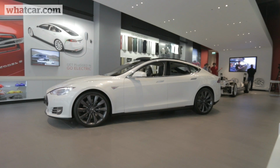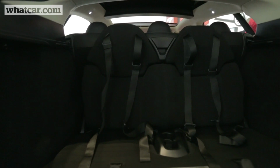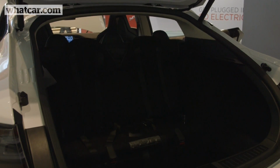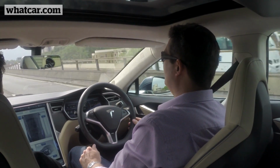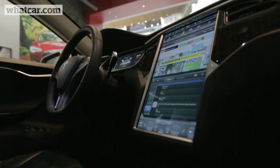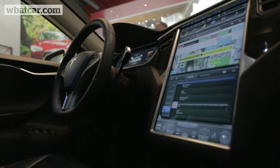Practicality-wise, huge storage space. I love the rear-facing seats for the kids. I've got 4 kids, so I could easily fit them all in here and go on holiday, or pop up the shops, or go and do the sort of 200-mile journey up to Manchester. The only negativity I had about it was the space for tall people in the back. But I'm 6'4", so most people aren't my height, so I can't see that being an issue for most people.